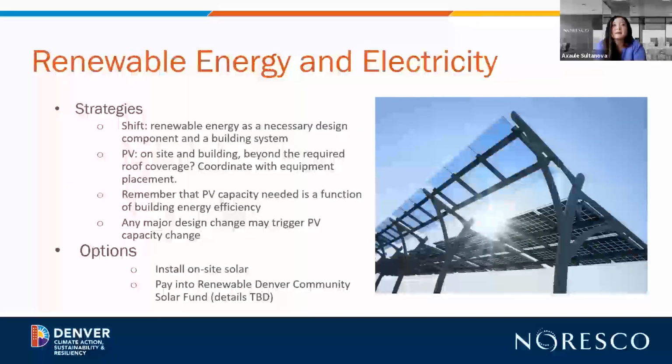Next slide, please. Renewable energy and electricity is another criterion for NZE. Looking at strategies and suggestions, try to shift your thinking from thinking that renewable energy is an added feature, it's a perk, to thinking that it's a necessary design component in the building system because it produces electricity. Just like any other system has a function in the building, renewable energy, PV panels have their function too, therefore they are a necessary design component.